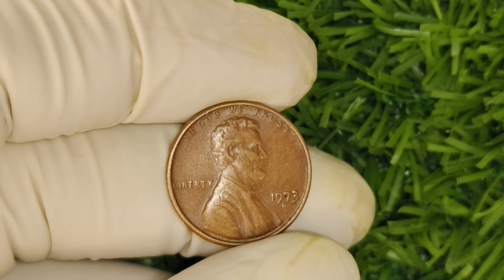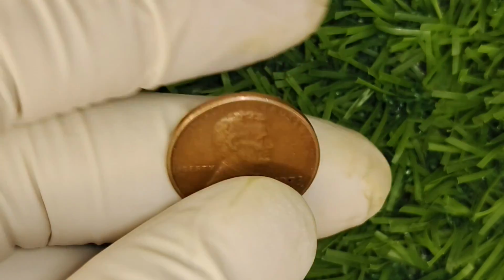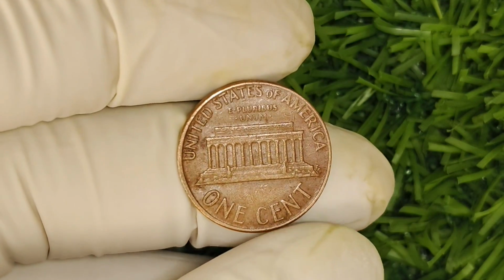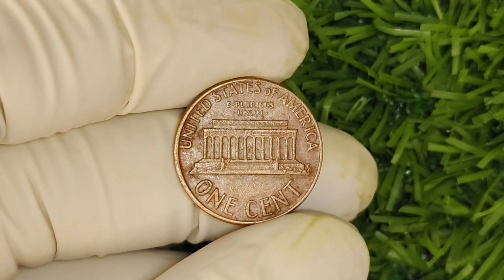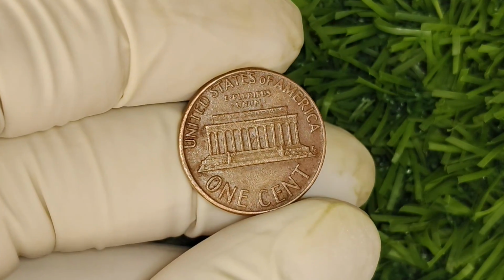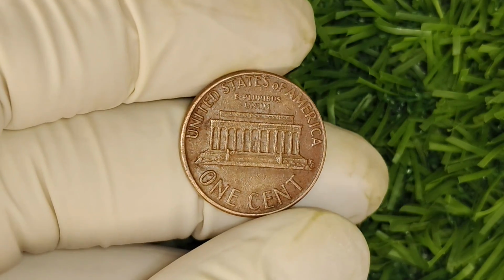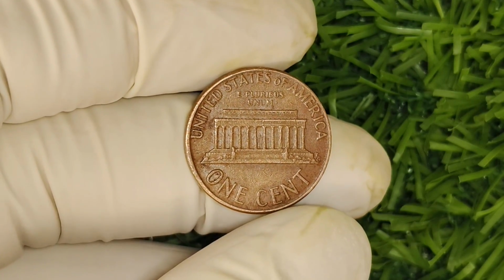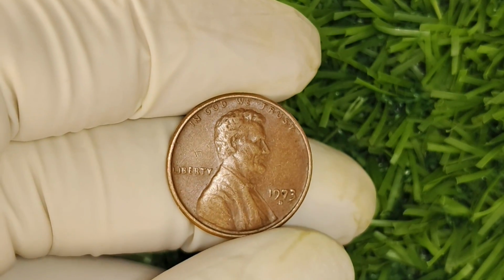And hey, while you're at it, check the weight of your coin. It should be around 3.11 grams. If it's way off, say 2.5 grams or over 3.5, you might have a planchet error, and that's big bucks territory. Always check your change, especially pennies from the 60s and 70s, with a simple magnifying glass or a jeweler's loupe. Your eyes will thank you.